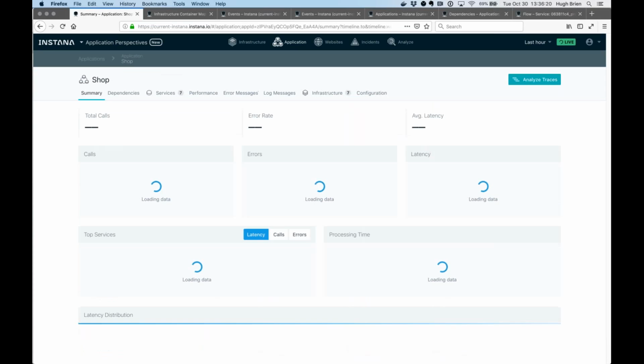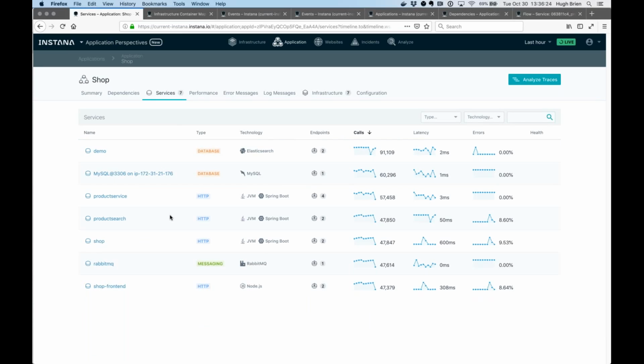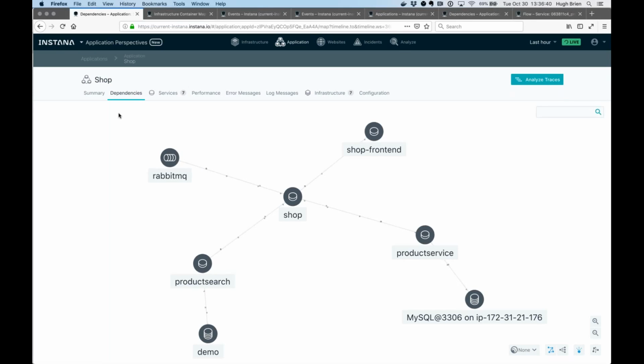So here's an example of where I have an application that's made up of 7 services that are all related to my shop service. At the same time, we could say, hey, let's create an application that has all Java components. And the nice thing is that we're going to show you the dependency graph regardless. You could take 2 completely related or unrelated services. You can put them in the same application, and the software will figure out whether or not they're dependent.